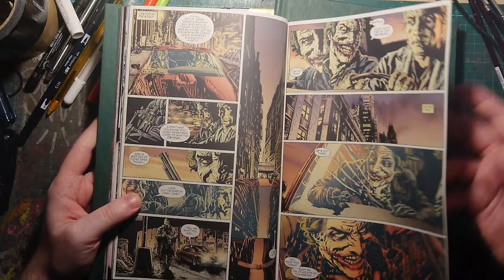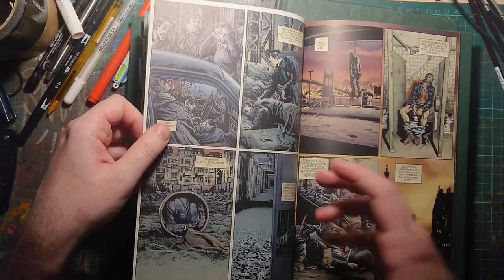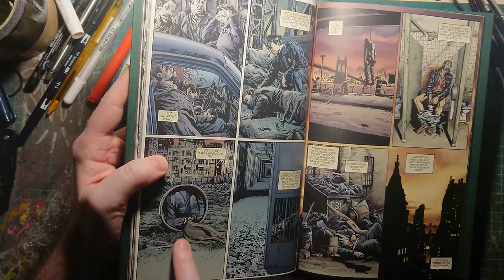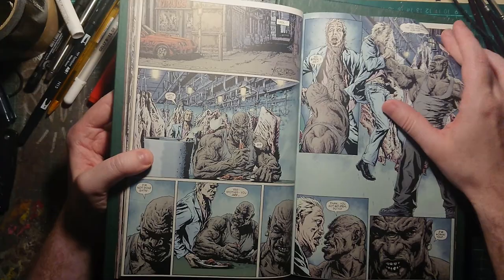The story, I assume a lot of it is from the writer Brian Azzarello, who's written a bunch of stuff. But there's stuff like where they're showing murdered people, this guy stuffed into a pipe, just bodies and shit. This is all told visually. They don't mention it in the story, but it's very well done from Mr. Lee.